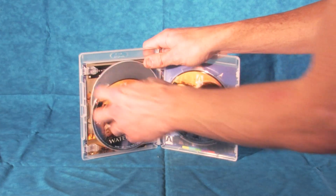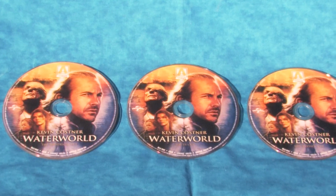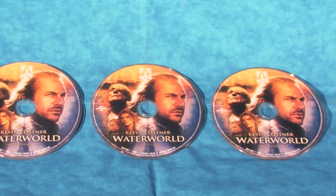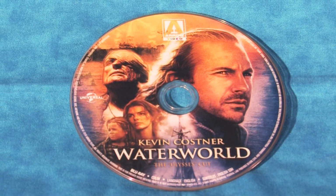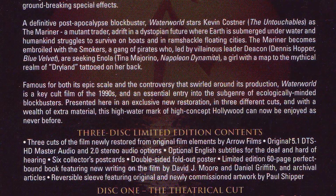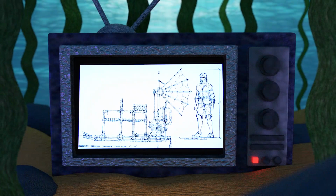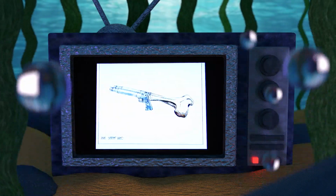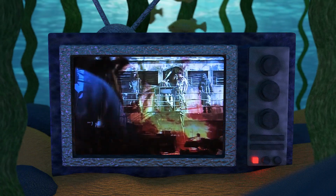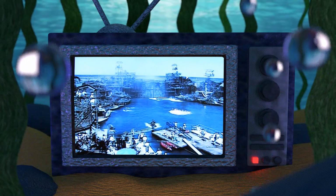But the DVDs themselves are really what's so special about this package. Contained on 3 discs are all 3 cuts of the film in 1080 HD and newly restored from the original film elements by Arrow Films, and this marks the very first official release of the Ulysses Cut. Extraordinary. But it doesn't even stop there, because these discs contain an overabundance of extra features, which include production and promotional still galleries, a visual effects still gallery, the original trailers and TV spots, and Dances with Waves, an archival 10-minute featurette that captured and promoted the film's production from the mid-90s.